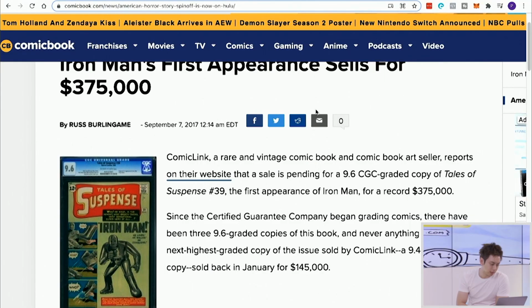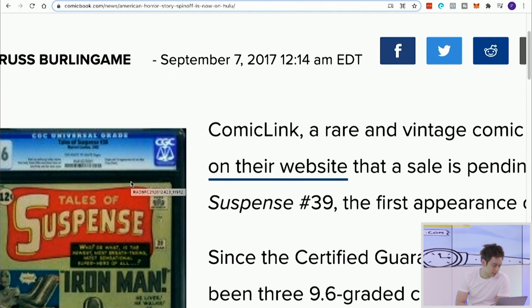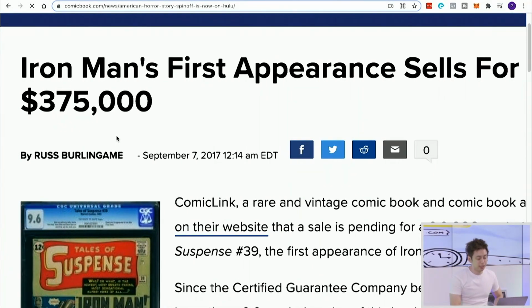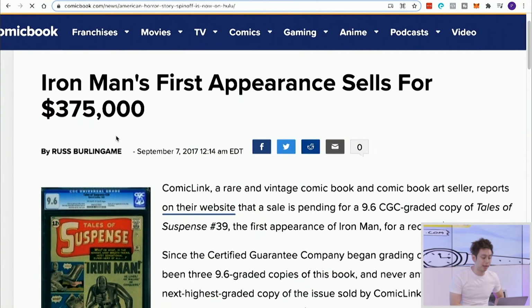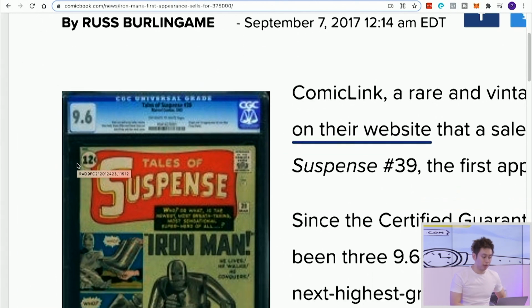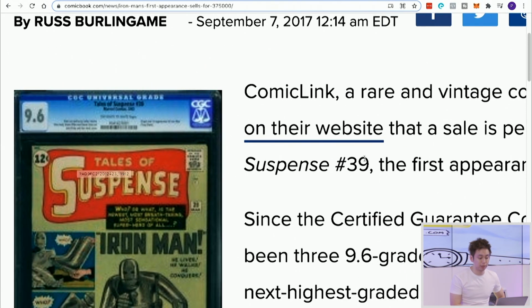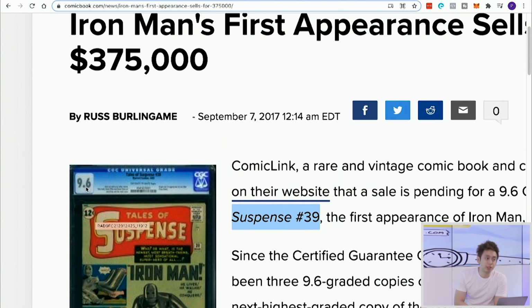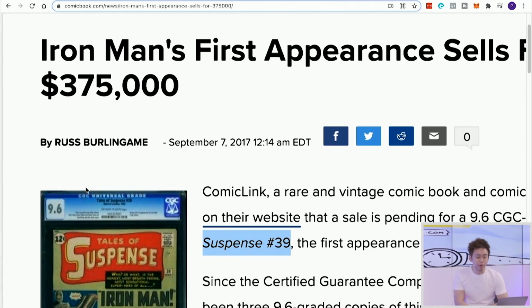Wait, give me a second. Let me just fact check that. So this is the first ever appearance of Iron Man in comics, and this was Tales of Suspense number 39, and this was released in the late 50s. And in 2017, the 9.6 version of this comic was sold for $375,000.